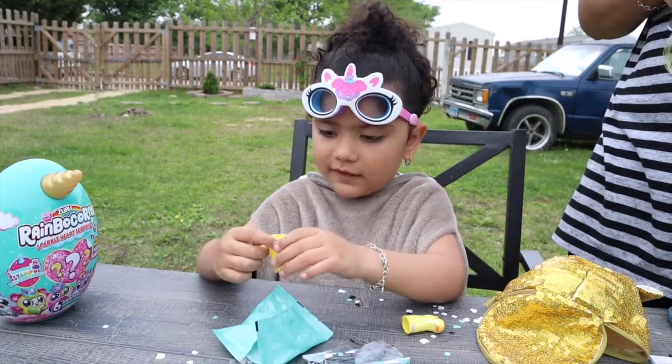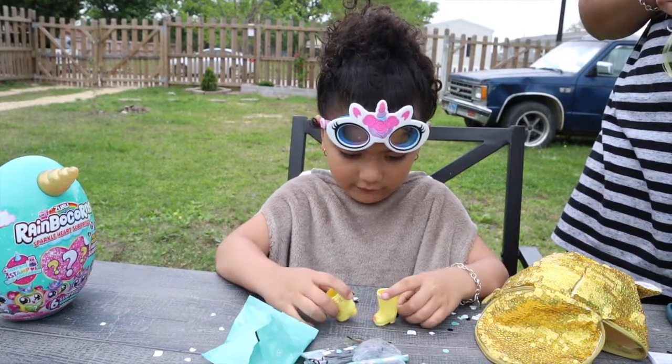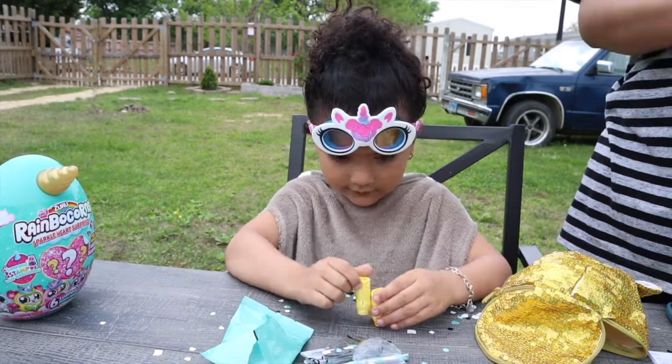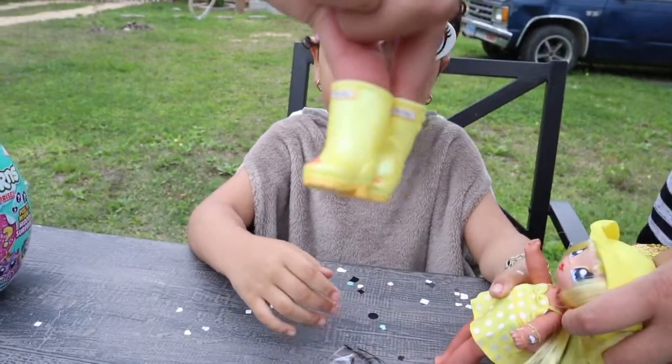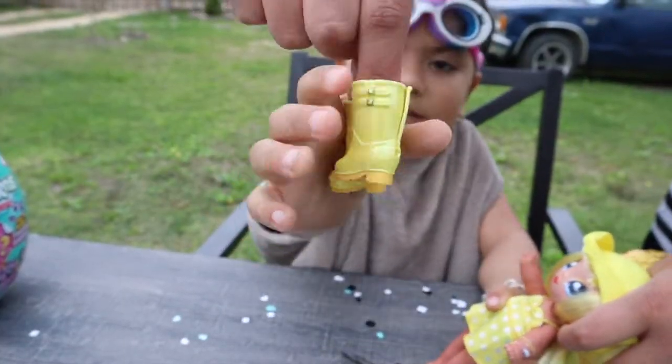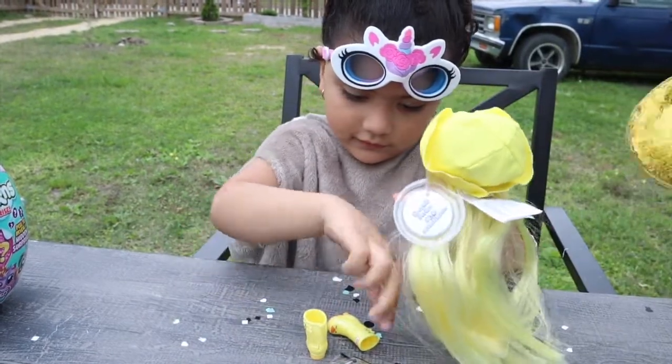Yellow boots. Yeah, yellow rain boots. Rain boots. Oh, I like my boots. Yeah, it is boots. Look at these cutie ducky boots. Let me put it on. Okay, put it on.